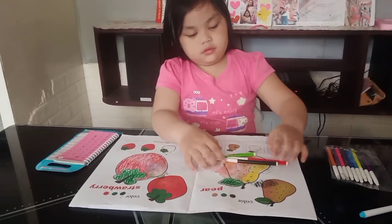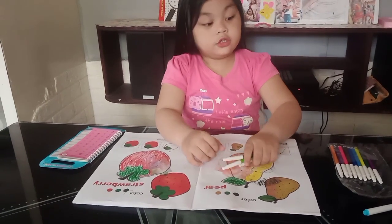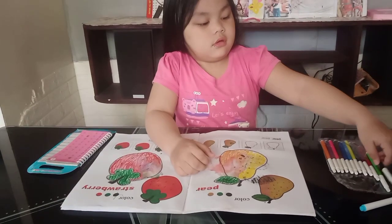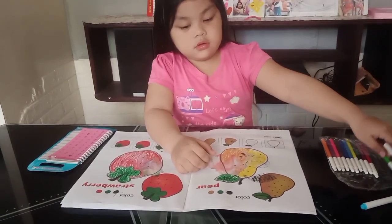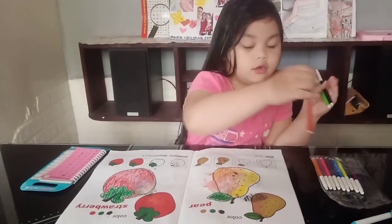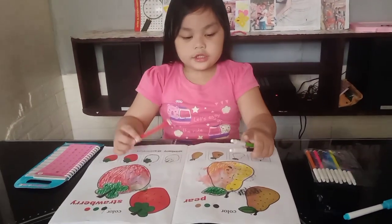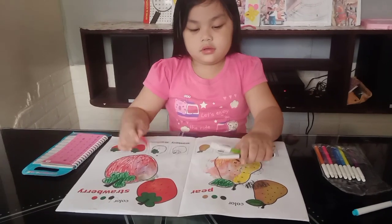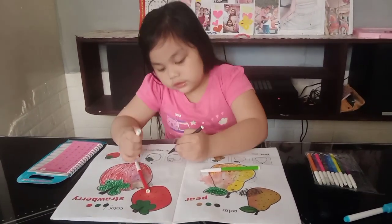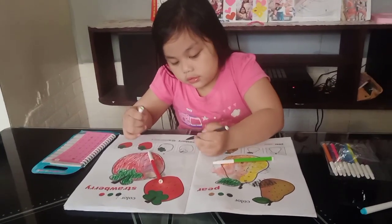Can you show to us what you colored the pear? Can you show? No, Tito Yogi colored already. It's baby's Tito Yogi. Okay. This one, next.